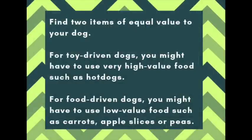Find 2 items of equal value to your dog. For toy-driven dogs, you might have to use very high-value food items such as hot dogs. For food-driven dogs, you might have to use low-value food such as carrots, apple slices, or peas.